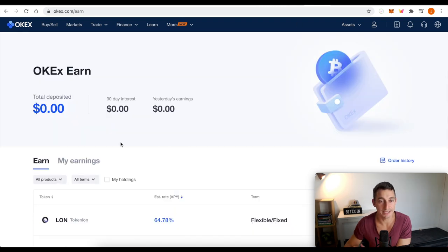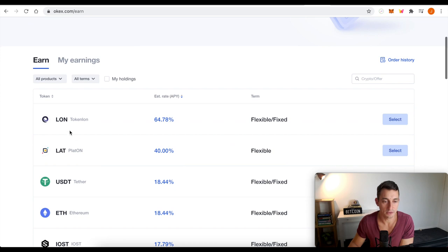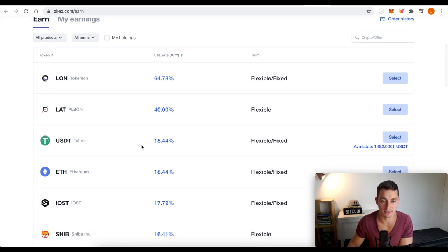Now onto earning interest on your cryptocurrency. And this is pretty massive. Some of these cryptos have huge APYs. Now this is going to vary substantially day to day, possibly even hour to hour. So take that into account before you start transferring huge tons of crypto here to get these massive returns.